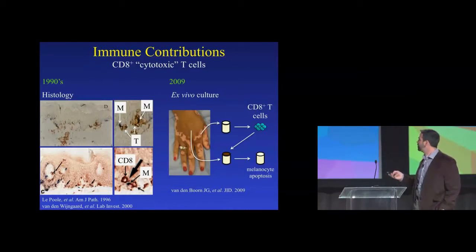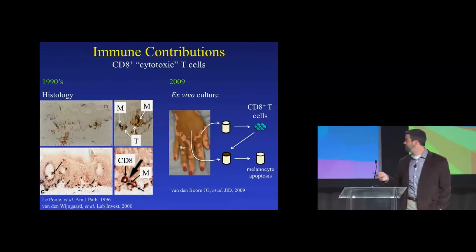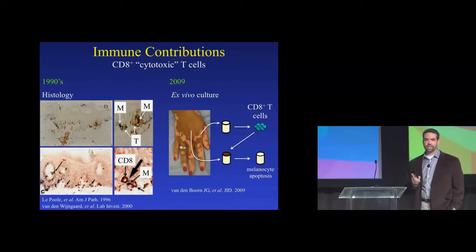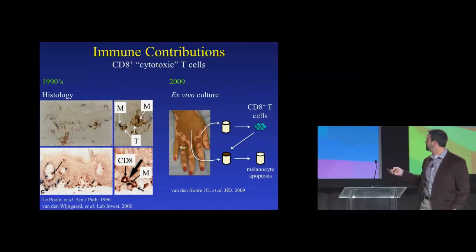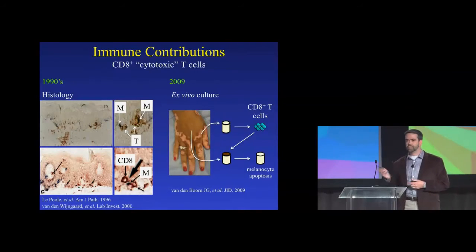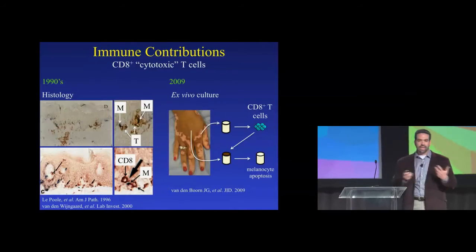Then in 2009, an important study was done by Jasper van den Boorn, first author, and Rosalie Luiten, senior, where they took lesional skin from vitiligo, cultured the T-cells out of that skin, and then co-cultured the T-cells with normally pigmented skin from the same patient. The T-cells crawled into that skin and induced apoptosis in melanocytes. So this fulfilled Koch's postulates for something that causes a disease. The causative agent was isolated out of diseased skin, introduced to undiseased skin, and it caused disease in that skin.